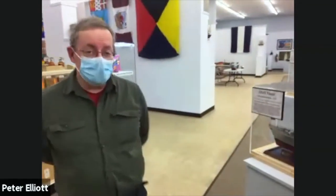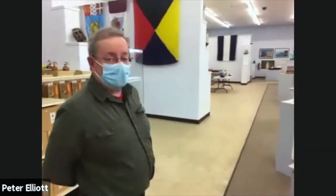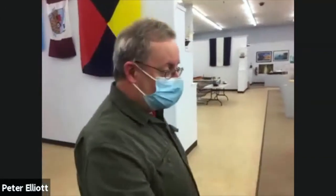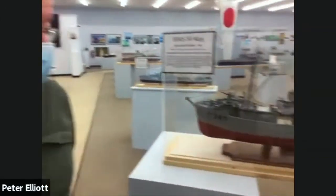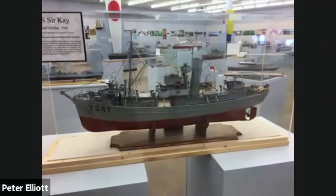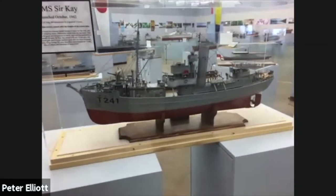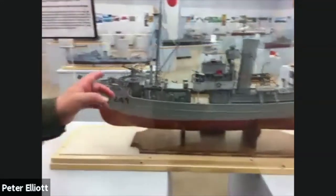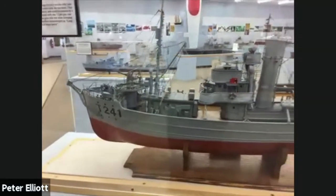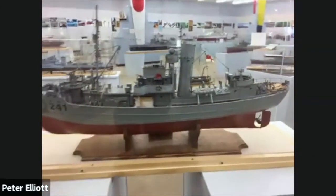But now our next ship, a Minesweeper, is much more typical of the sort of thing your average Newfoundlander would have served on. This particular one, the Sir K, you can tell from the look of it, this was actually a fishing ship, a side trawler. Really, all the Navy did when they took it into service, put a gun on the bow, painted her gray. And mostly the men that served on it as a fishing vessel also served on her as a minesweeper.